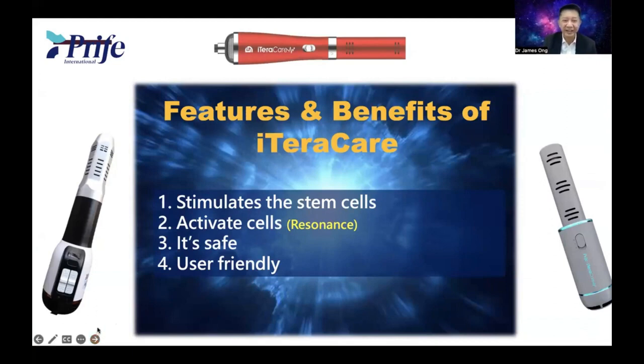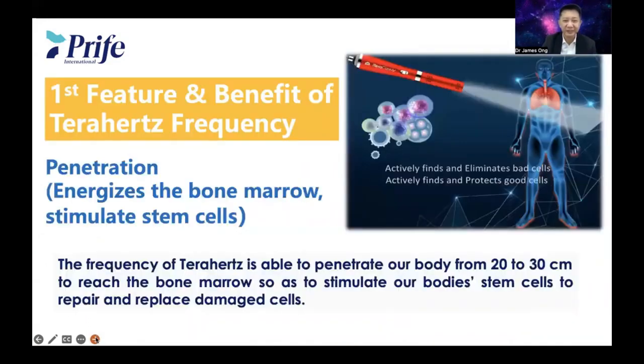And the other one is the activation of your cells because it resonates at the same frequency as your body cells. It's going to charge up and energize your cells. And it's safe and it's user-friendly. So let's go through them one by one. The first one is, as I said, the penetration. The frequency of terahertz is able to penetrate our body from 20 cm to 30 cm to reach the bone marrow so as to stimulate our body's stem cells to repair and replace the damaged cells.